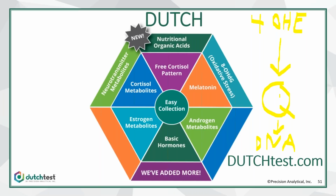But I think that's an excellent point that we don't just indiscriminately give DIM to people, right? You want to look at their metabolites, see who they are as it relates to processing estrogen. How's the 4-hydroxy? How's the 2-hydroxy? How's the methylation? The other thing that we do that's nice is that quinone, one of the detox pathways is through glutathione. And so in these nutritional organic acids, we've also got a glutathione deficiency marker, and part of the methylation requires B12 and B6, and we've got B12 and B6 markers. So that's what we've been up to, is trying to piece all of this together.